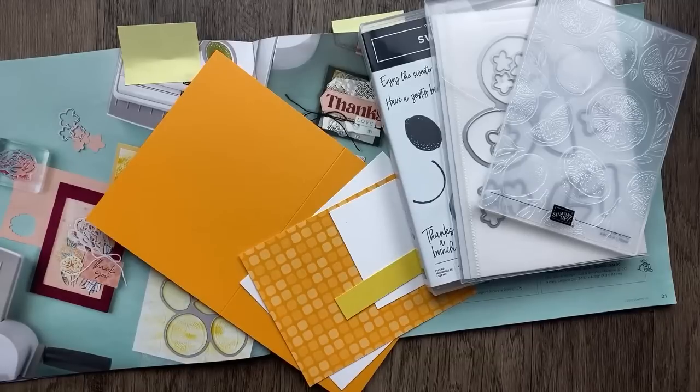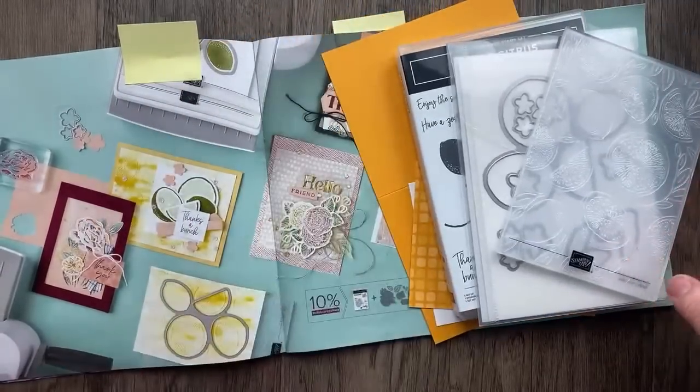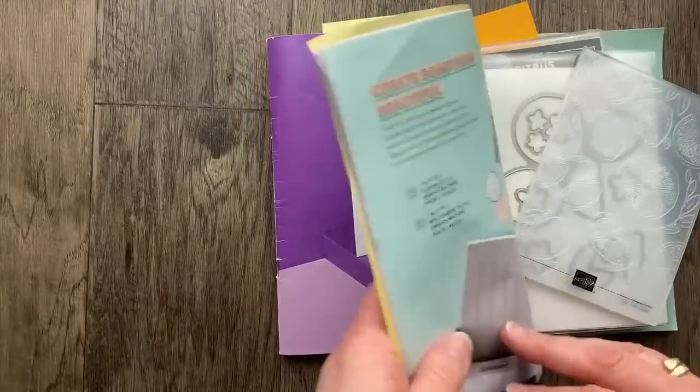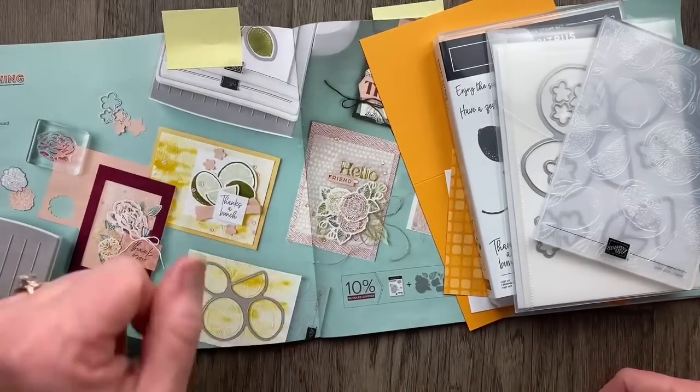Last week, we did three projects that we cased from the catalog. And they were just so fun. I love the way that they turned out. But there was one project that I didn't get to that I had flagged in my catalog. We are looking at the January through April 2023 mini catalog. And in case you're watching this after the fact, I'm on page 20. And this project here kind of caught my eye.